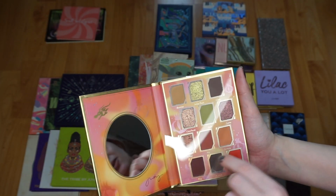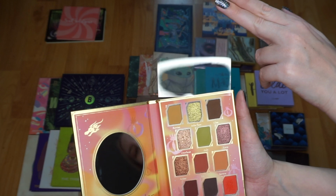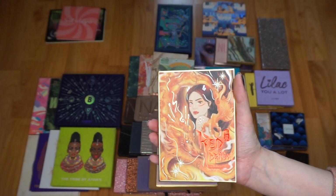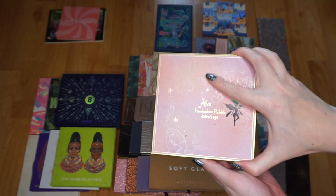I still have the plastic on top here, as you can see, but it's a beautiful palette and I can't wait to play around with this. But of course this is staying because it's brand new to my collection. And obviously same with the Elva palette.